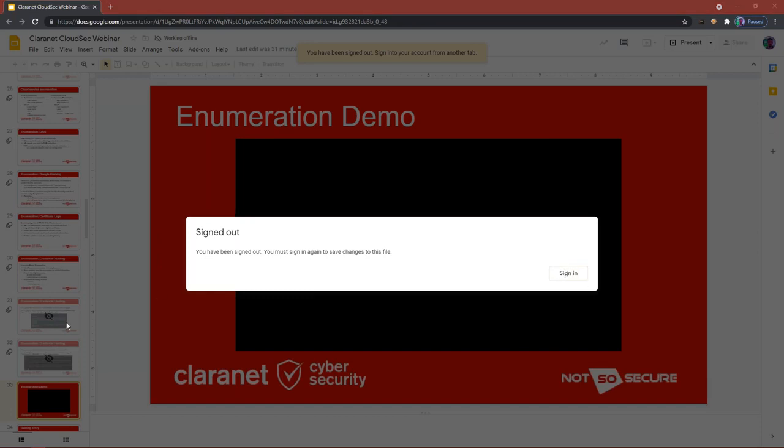So as you can see, I've been signed out. Google likes to do this to me. And for security reasons, I don't like to have this computer remembered. But it's always the worst time it chooses to do it. And here we see a good example of the trade-off between functionality, usability, and security.